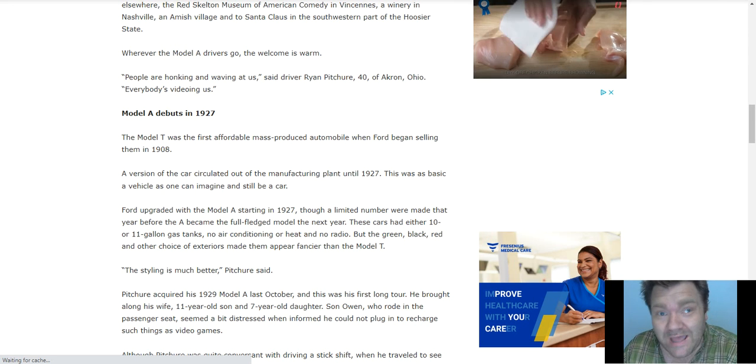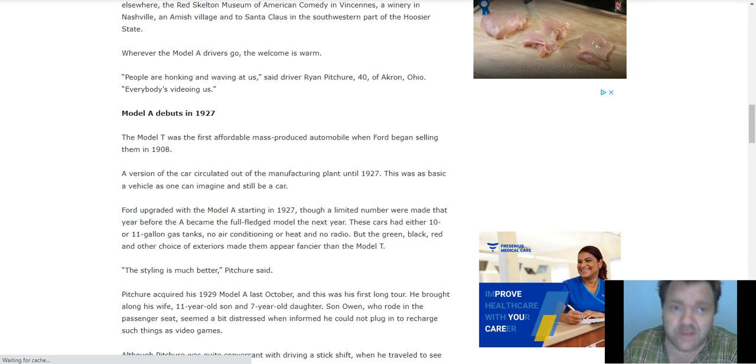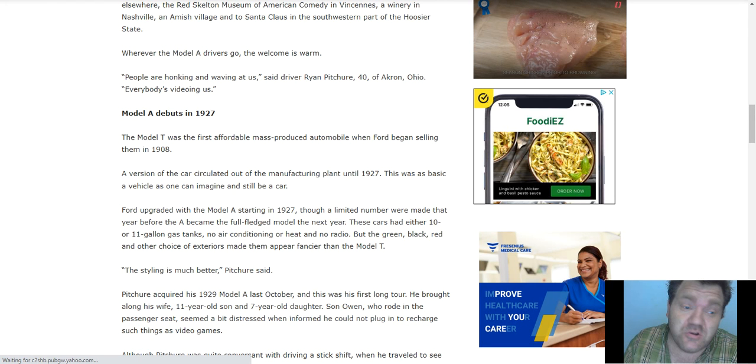Now, Carl Benz of Mercedes-Benz was the one that I say invented the car, and then there's even debate about that too, about who actually invented the horseless carriage.